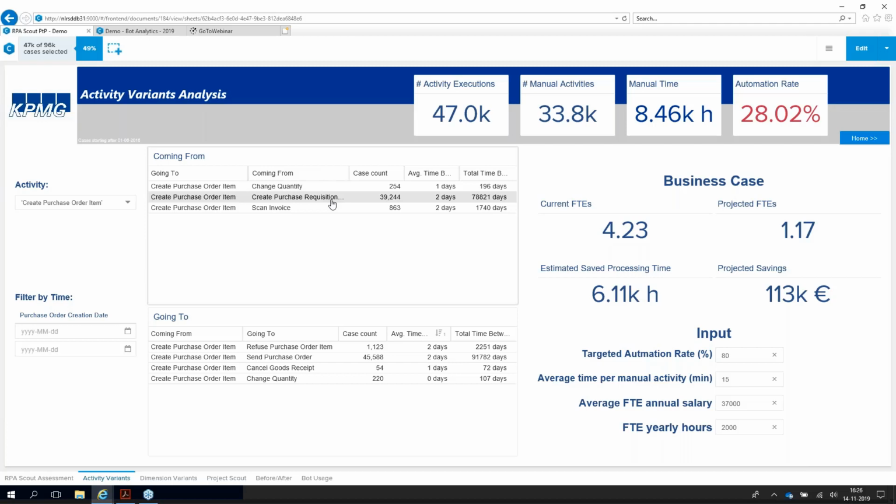We can also build a business case to see how much we would gain if we automate this activity. Currently, about 4 full-time employees are doing this activity, with an average automation rate of 28%. If we manage to increase this average automation rate to 80%, we will be able to save about 6,000 hours, which can translate to 113,000 euros monetary value. This way, by building these business cases, we can prioritize the automation activities and automation projects.